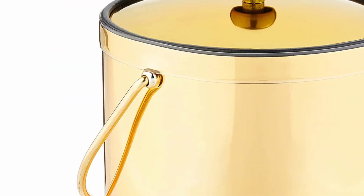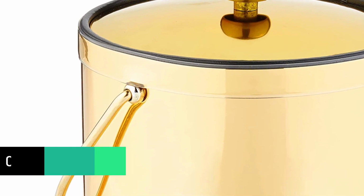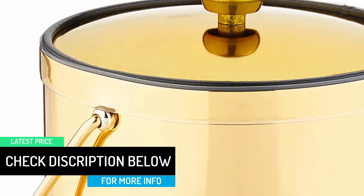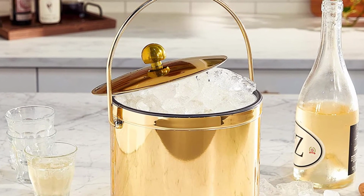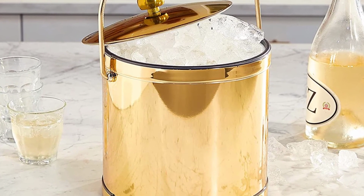This ice bucket is great for keeping its contents chilled and ready to drink. The sleek styling of this ice bucket will make it the perfect addition to any home bar. Keep it cool with this handy ice bucket by Craftware. Its double wall construction provides added insulation, keeping its contents chilled and ready to drink.